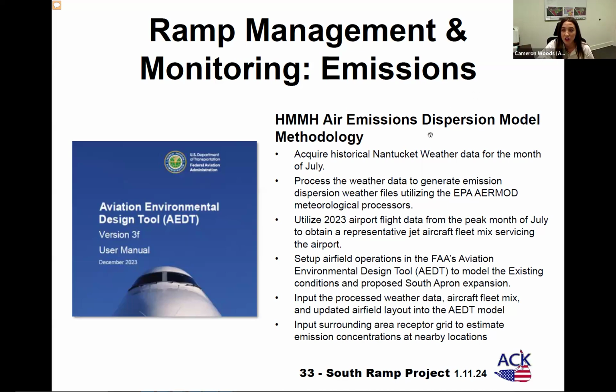We've sent over all of our flight arrivals and departures for the month of July. They're using that data as well as historical weather data to generate emissions dispersion weather files, utilizing the EPA AERMOD meteorological processors. They're going to set up airfield operations in the AEDT, which stands for the FAA's Aviation Environmental Design Tool, to model the current conditions and the proposed expansion. They're inputting that processed data and updated airfield layout into the model, and then they are estimating the emissions concentrations at nearby locations as well. So that's the methodology that shapes their process.